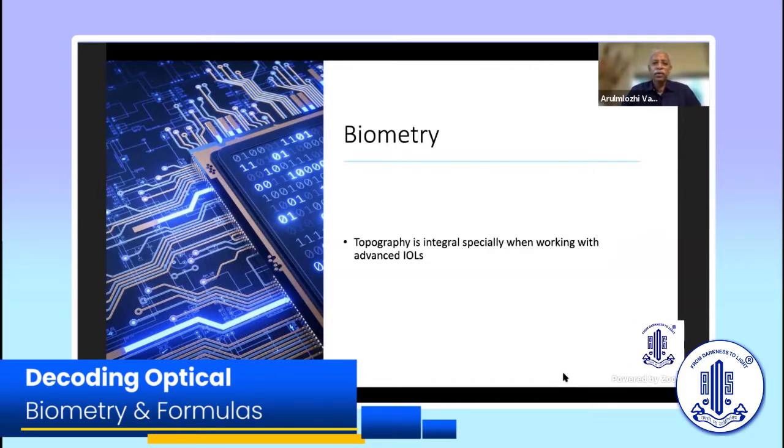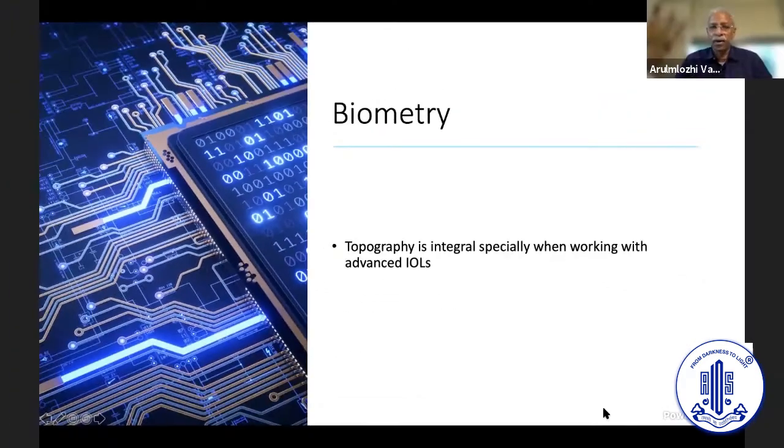So you really want to know, is this astigmatism treatable either by LRI or by toric IOL? Are you going to be able to treat it to your satisfaction and the patient's satisfaction or not?